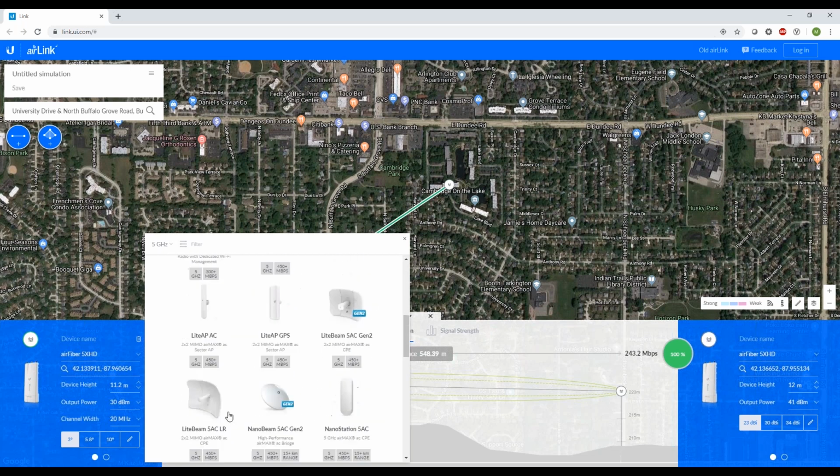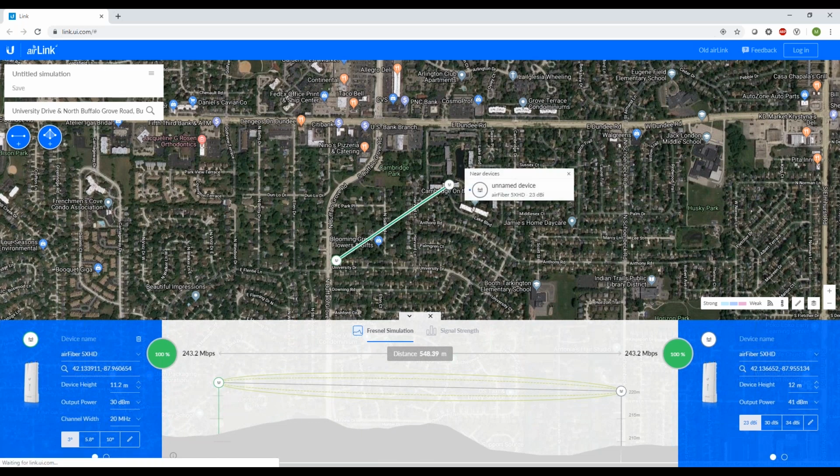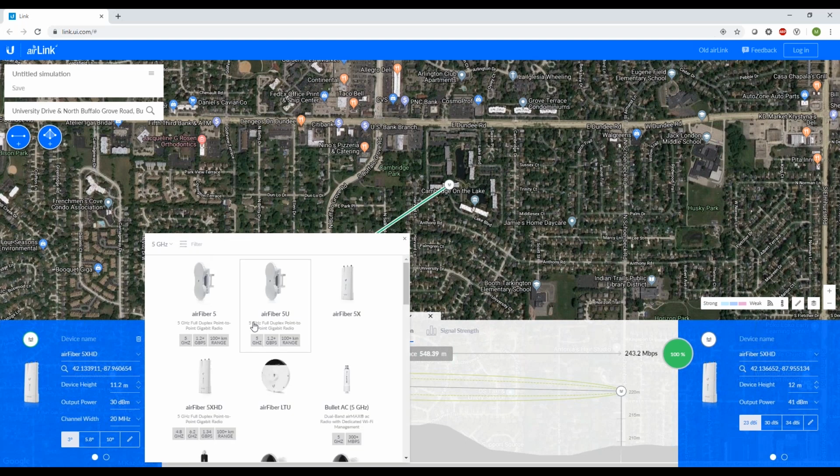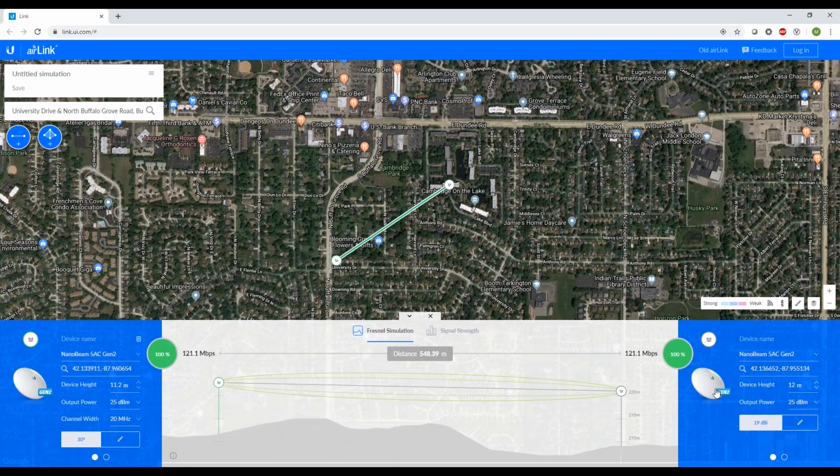So we mentioned single point to point. That's what you're seeing here, 1 point to 1 point, and we're using one of the Airfiber products on this. We could switch it over to Airmax if we wanted to, not a problem. Go with the nano beam, and it automatically populates the opposite end with the same product.